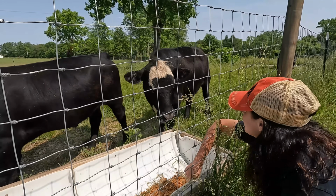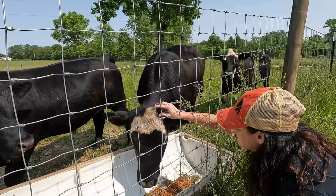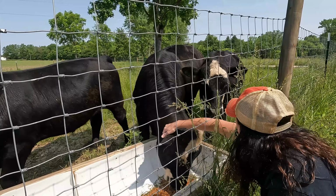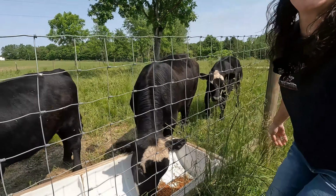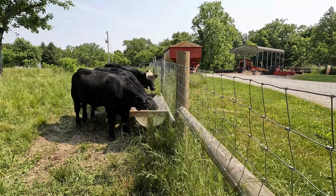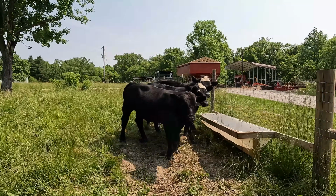It's like, not while I'm eating. He doesn't want petted while he's eating. Hi, buddy. We're coming in, boys. Just go ahead and eat your feed. See, they're still a little leery of us.